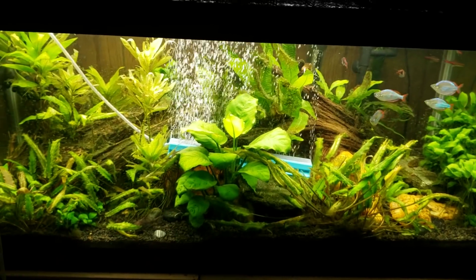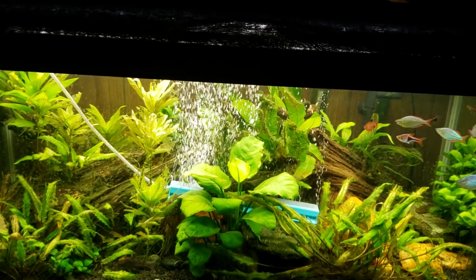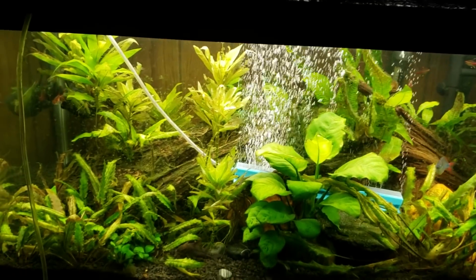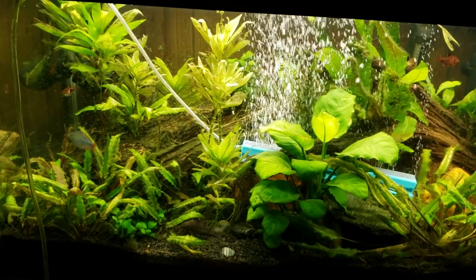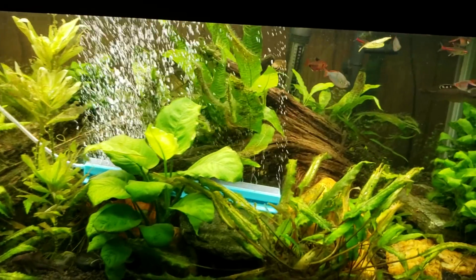My 40-gallon black ghost knifefish tank recently underwent a blackout of its own. Tons and tons of both the blackbeard algae and the maiden's tresses, or hair algae. It's got a lot of different common names, but it's Spirogyra. I'm not exactly sure how you would pronounce that. I've always pronounced it Spirogyra.